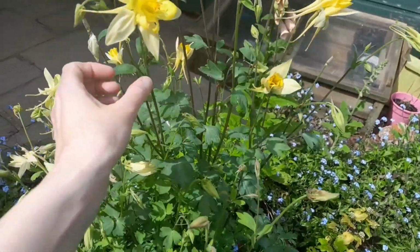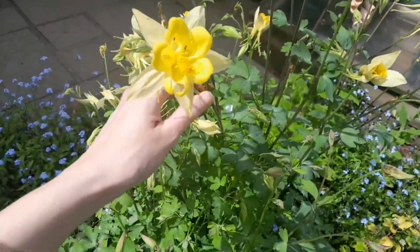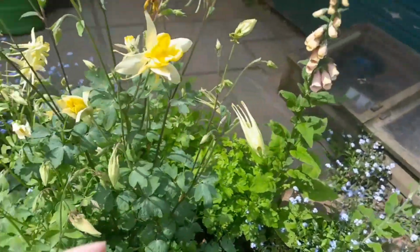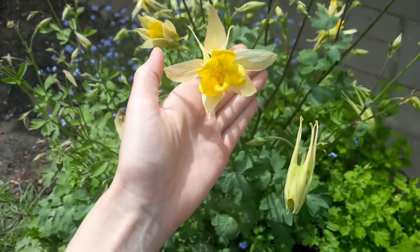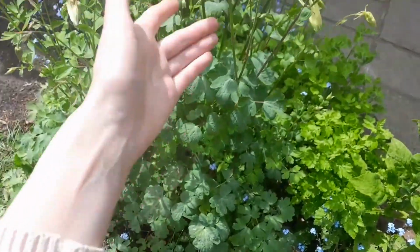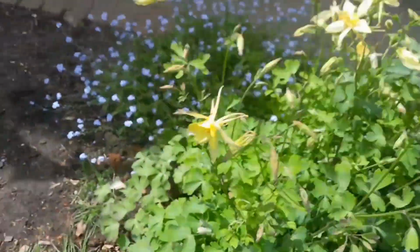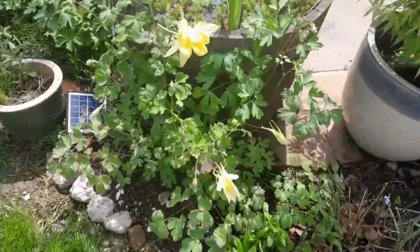They've got really strong stems. The slugs do quite like them. As you can see, some have been nibbled. But overall, I really, really like them. So I hope they seed and I get more of those. I'll just show you this other one over here.